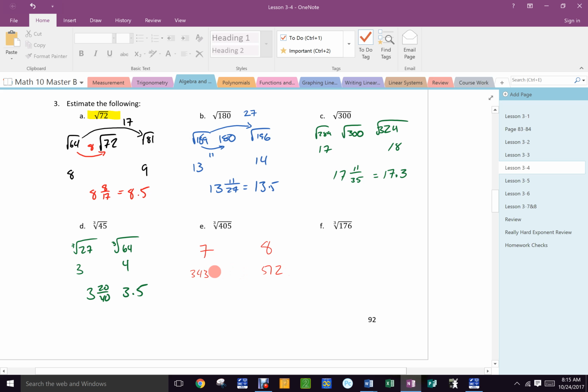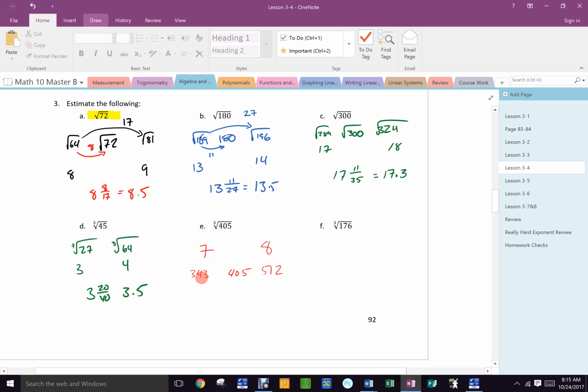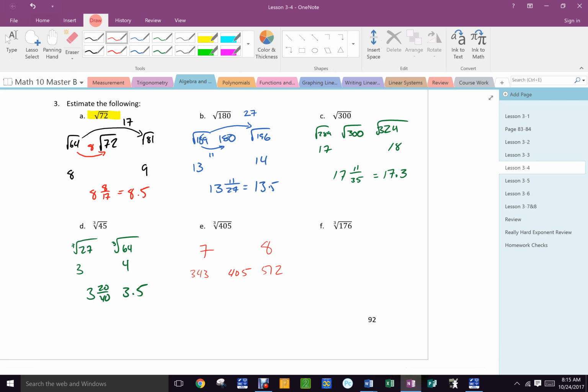Anyway, so I got 405 in the middle here, right? Now what I like to do with this is, because we're estimating, I like to change these numbers to numbers that are easy to work with in my head. So I'm going to make 343 340. And I'm going to make 512 510. Why? Because now they're 170 apart, right? Easy to work with. 405 is 65 away from that, right? So 405 is 65 out of 170 steps, yes?